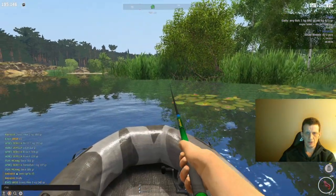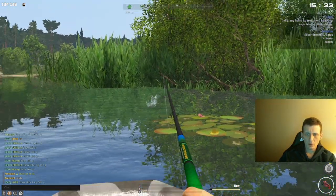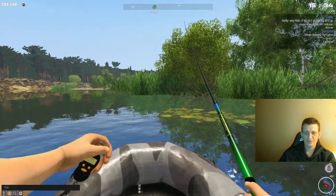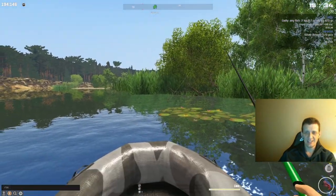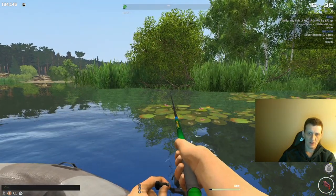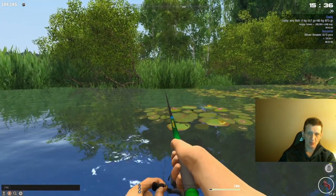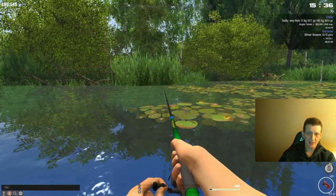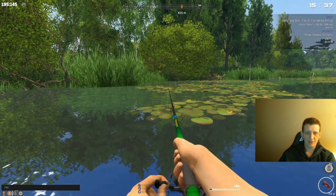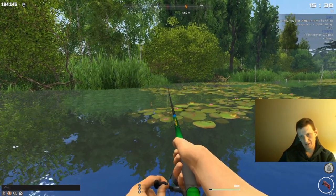Maybe that's too close to the shore. Ooh. Oh my goodness. He's Dace, man. Holy cow. Are Dace and Bleak not allowed to coexist in this game? Maybe Dace are off the river, off the current part, and Bleak are on the current part. I don't know.